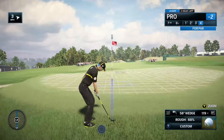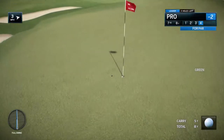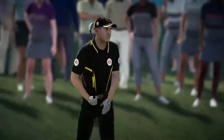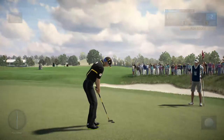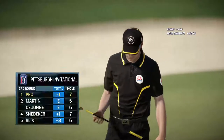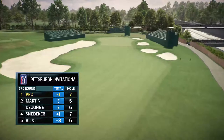Remember, out of the rough, expect the ball to jump forward a little bit. And he's made it onto the green now. This one just requires a little bit of focus. That's a bogey, but still in the lead. Yes. We start to see shots in hand really valuable.